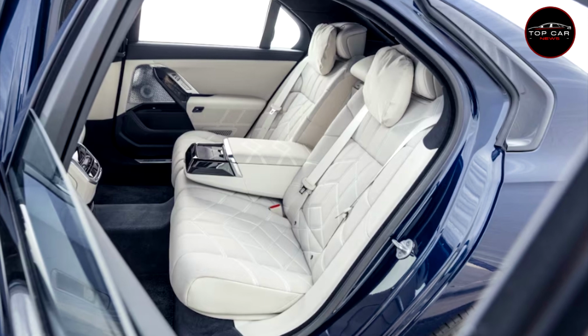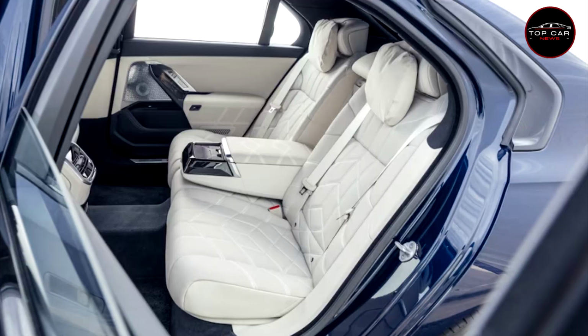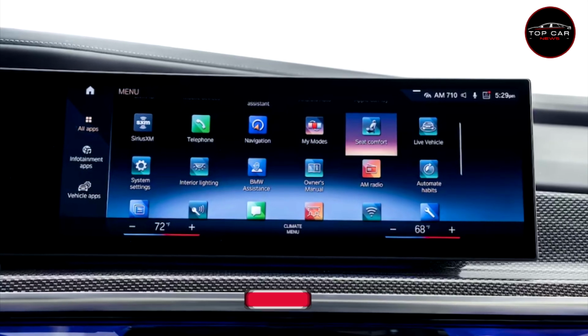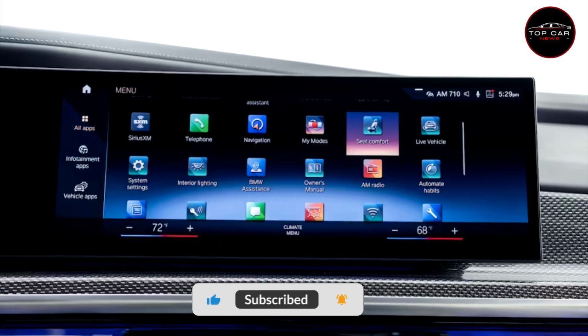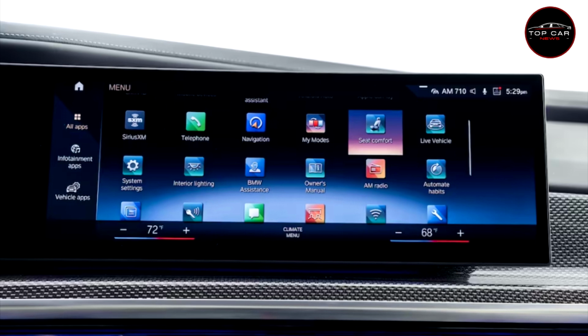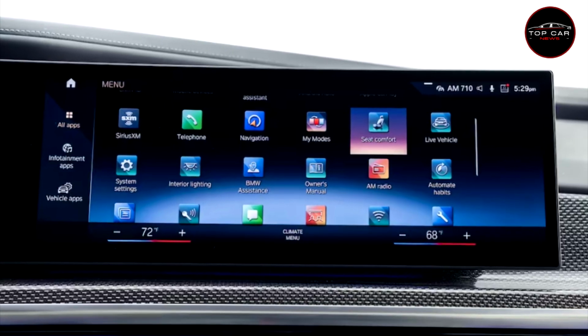At $96,695 to start, you'll need to heavily option the 2023 BMW 740i to get it to the same level as our loaded-up test car, which featured all of the top-tier gear the new 7 Series has in its arsenal. The all-in price for our tester was $131,795, a pretty solid deal for what you get at this stratospheric level.